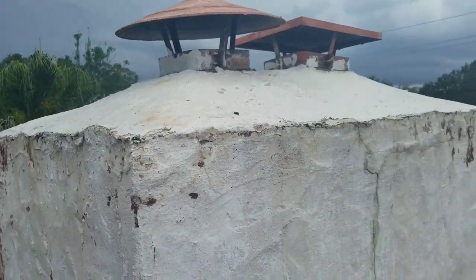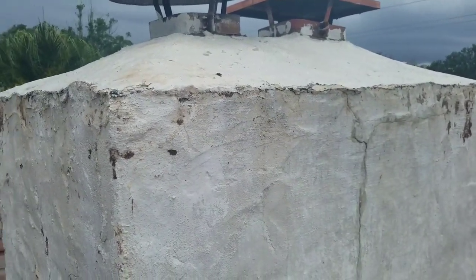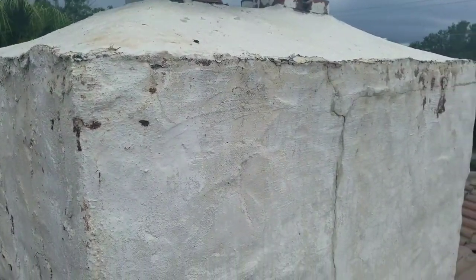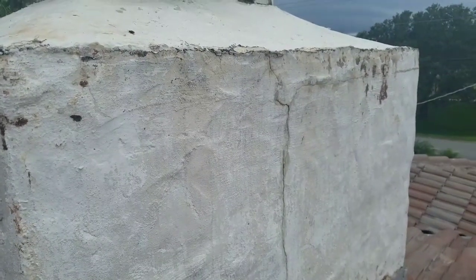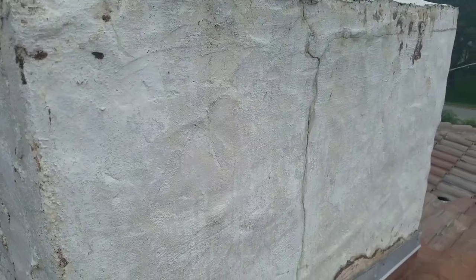Well, as previously discussed, there was barrel tile up here. They took it off and replaced it with caulk, because everybody knows caulk is as good as barrel tile. They replaced it with caulk, and that lasted a sum total of about a month before water got behind the stucco and caused the stucco to fall off of the chimney.